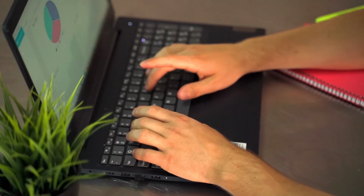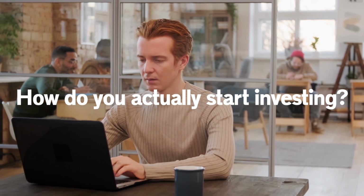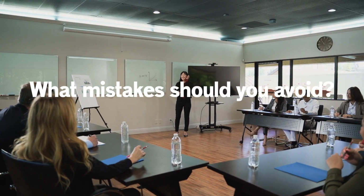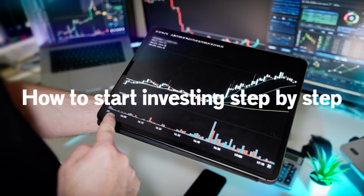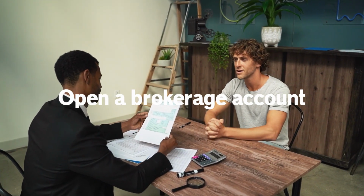Now that you understand the different types of stocks, the question is, how do you actually start investing? What's the first step? How much money do you need? And what mistakes should you avoid? How to start investing, step by step. Step 1. Open a brokerage account.